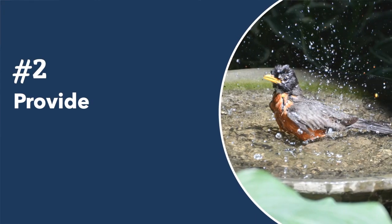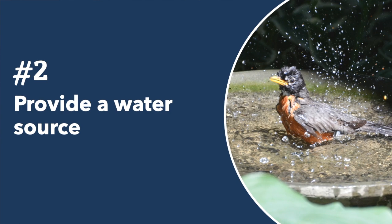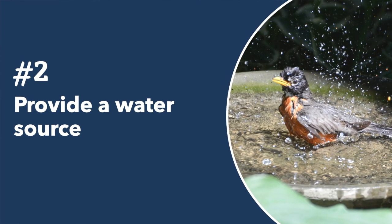Number 2, provide a water source. Now, you might be lucky enough to live next to a pond or a lake or a river, and those are fantastic natural water sources. You might also have a big water garden on your property, which will attract wading birds, aquatic frogs, things like that. But all you really need to do is provide water with a bird bath.